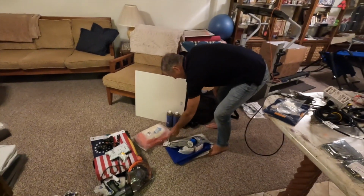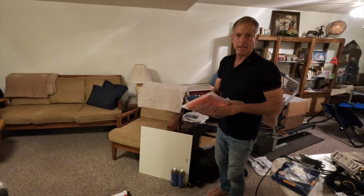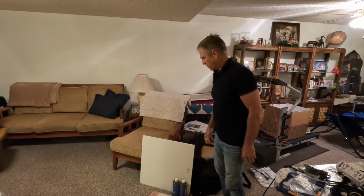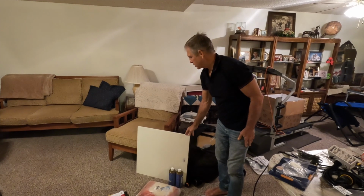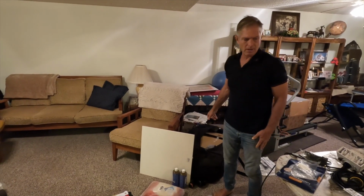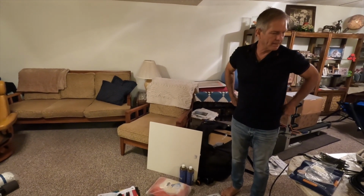Our mizzen ballooner blew out. And then we bought some fire blankets because we didn't have any. We got a piece of starboard for making projects. And maybe we're going to have to use that to put our radar up on the mizzen mast. But that is about it.